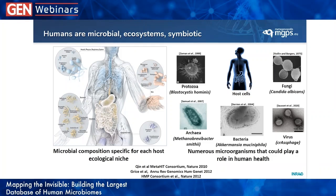And also, depending on the host's health status, you can detect human DNA in a high or low concentration, depending on the ecosystem. And so, when analyzing the specific microbiota, it's important to have a look at all the different types of microorganisms and their potential associated function that could be a clue, a consequence, or participate in human health.